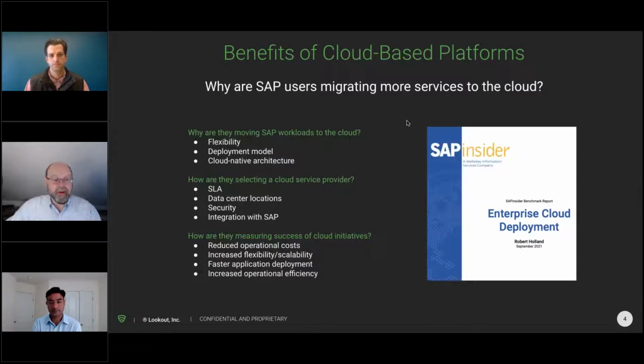But that can also increase cost, right? Because you're having these different applications running on different providers in different places, and it's something you definitely have to monitor and manage as an organization. Yeah, definitely.